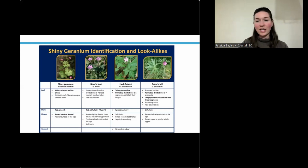So yeah, shiny geranium has been found on Salt Spring Island. It is sometimes confused with Dove's-foot or Herb Robert or Cranesbill. They all look kind of similar. They all are geraniums and have those pink flowers. But shiny geranium has a kidney-shaped outline and is fairly glossy.